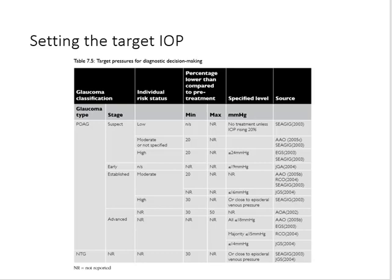And the table that's here on the screen is from the NHMRC guidelines, of course, on page 80. And it outlines the glaucoma classification on the left, so POAG, primary open-angle glaucoma, or NTG, normal tension glaucoma, and any individual potential risk factors that the patient might have in the next column. And then it gives you the suggested target intraocular pressure levels.